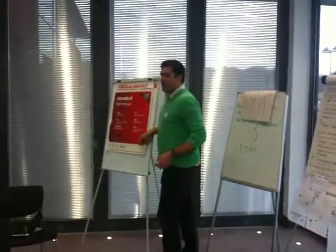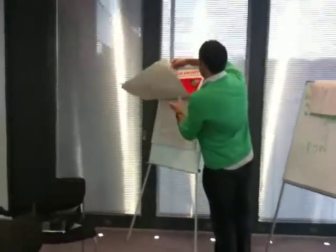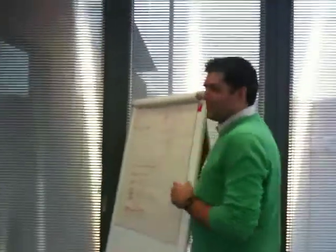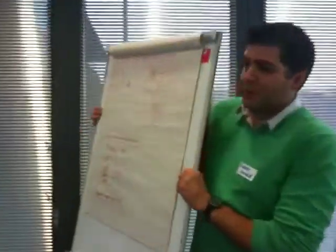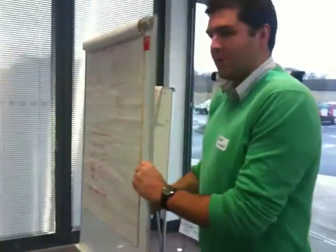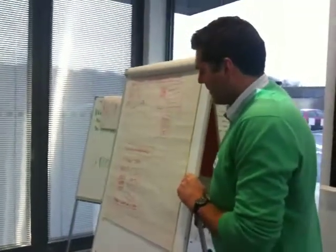Mobile stuff, and we had a group of 8 or 9 of us, and we got to the point of the problem definition, and we decided to split into 2 groups to solve 2 problems. So this is the pitch from our half of the group, and I think we've got another one coming along in a minute.